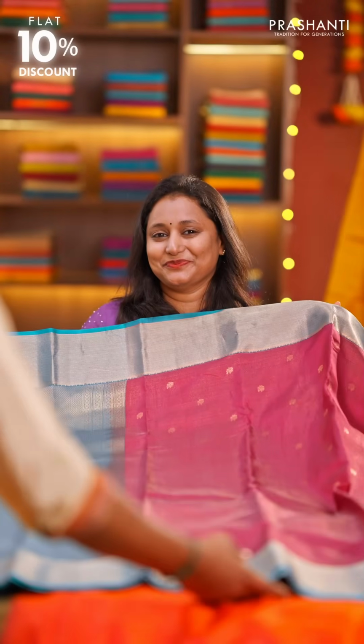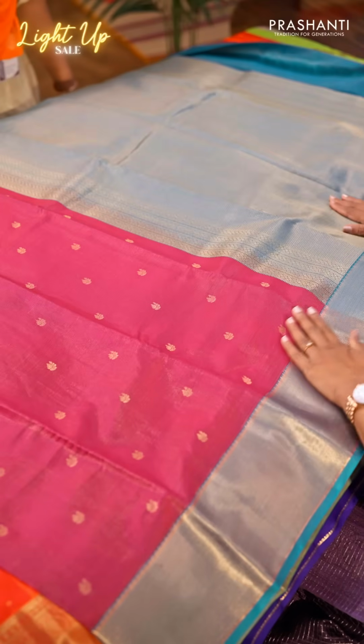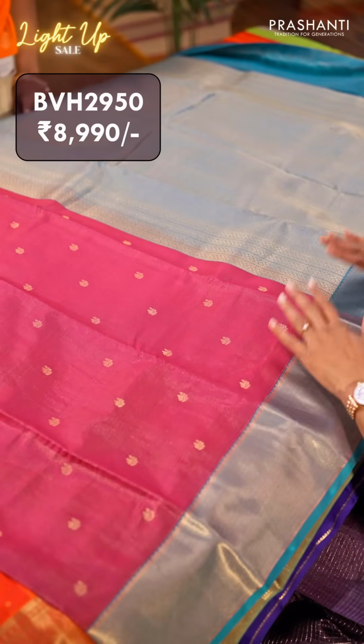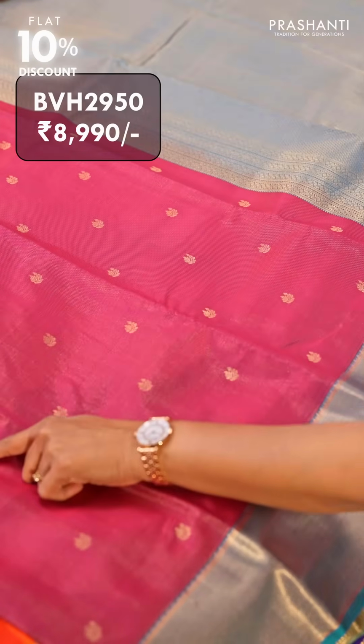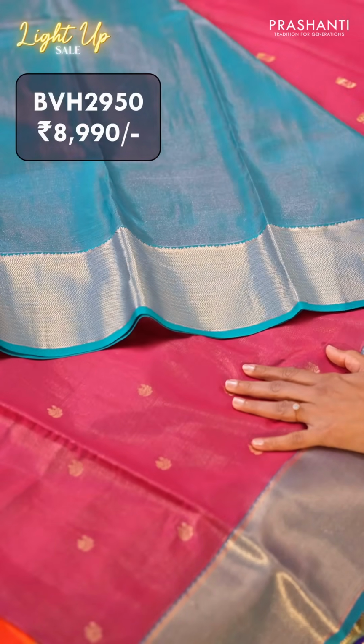Vairausi in Kanchipuram, such a stunning color. Deep magenta with teal combination, a contrast zigzag zari woven border with small horizontal lines of zari creating a tissue effect with subtle buttas in the body, a rich pallu and a matching blouse with Vairausi design.